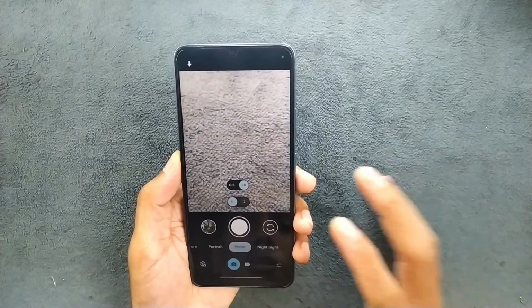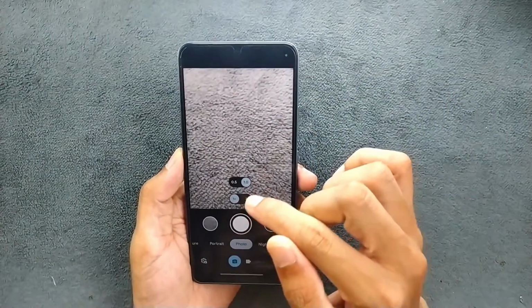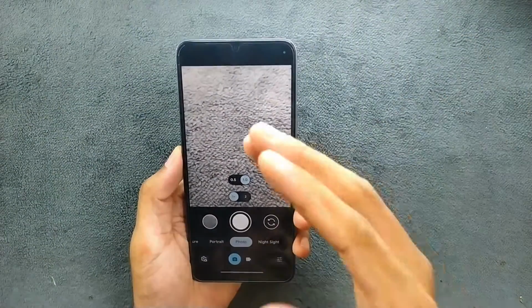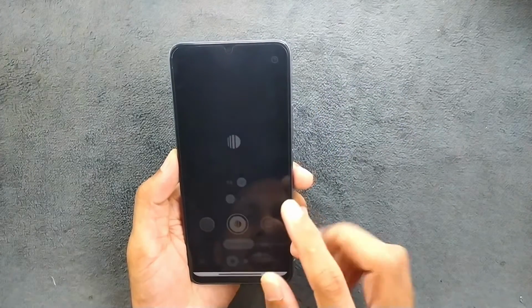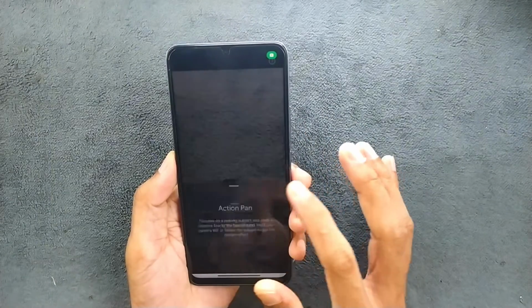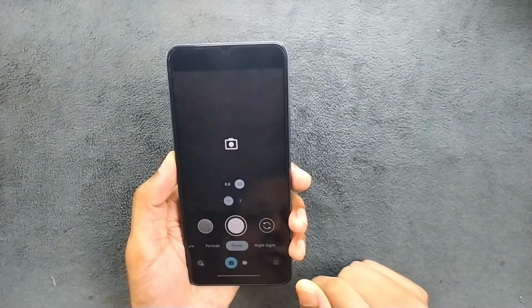You can take pictures, but you should not hit the 0.5 here because we don't really have any ultra wide camera. If you hit 0.5, the camera will crash and you have to force close it to use the camera again. Other than that, we got portrait mode, we got action and other things. There are a lot of things going on with the camera, and every function is working perfectly fine, no issue with that. Night mode, picture, photo and video, everything is working perfectly fine.